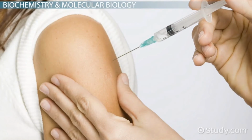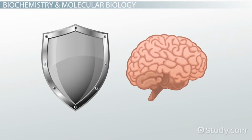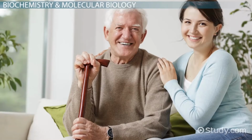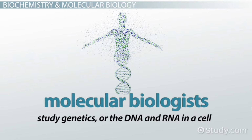Biochemists study the structure of different proteins to make vaccines, which are products to protect our bodies against diseases, as well as to manufacture drugs that can affect our brains and help to combat illnesses such as Parkinson's disease and schizophrenia. Moving up a size from biochemistry, molecular biologists study genetics, or the DNA and RNA in a cell.